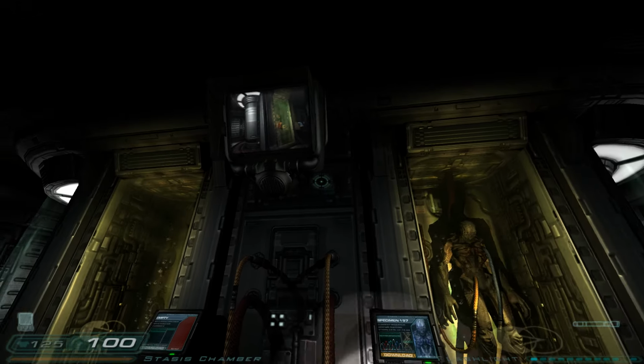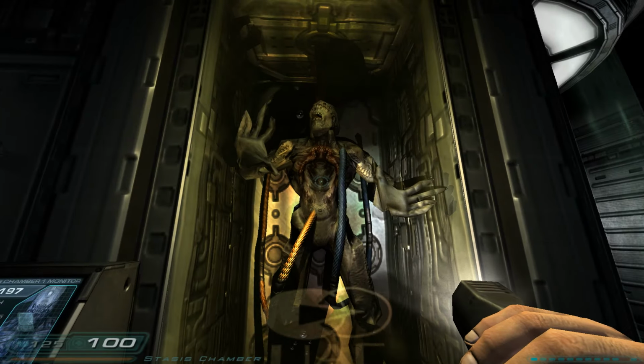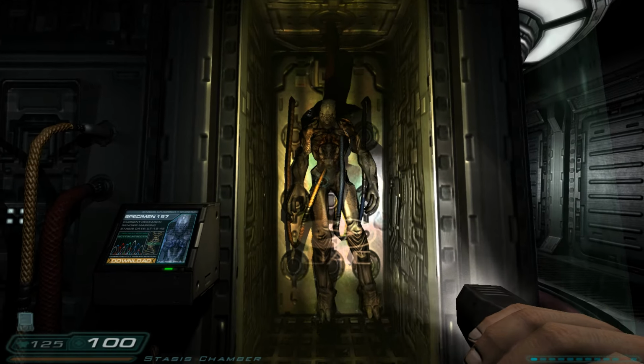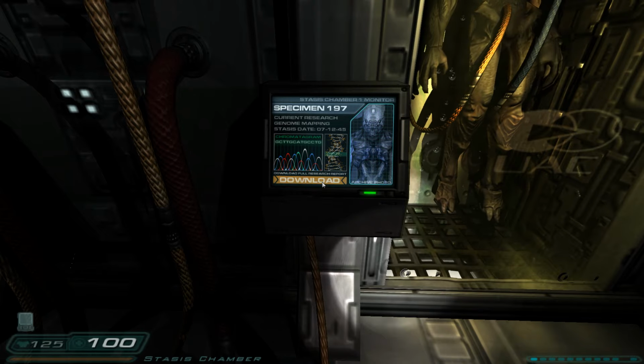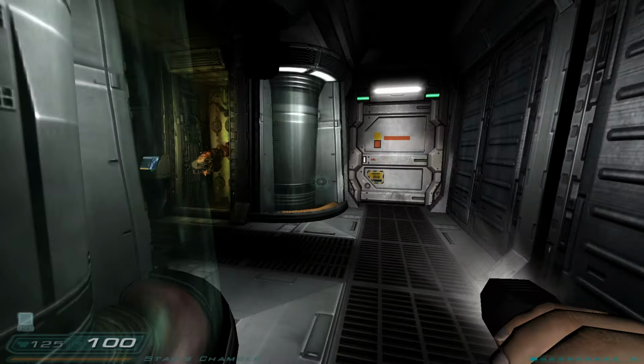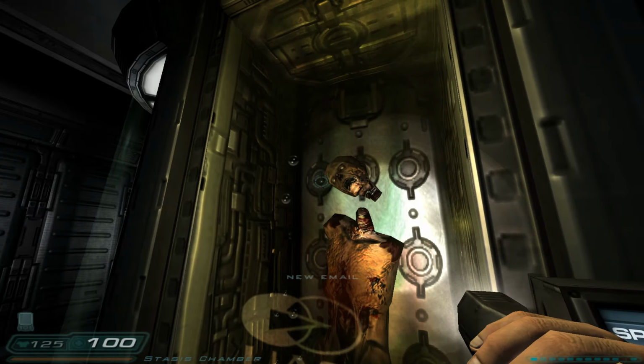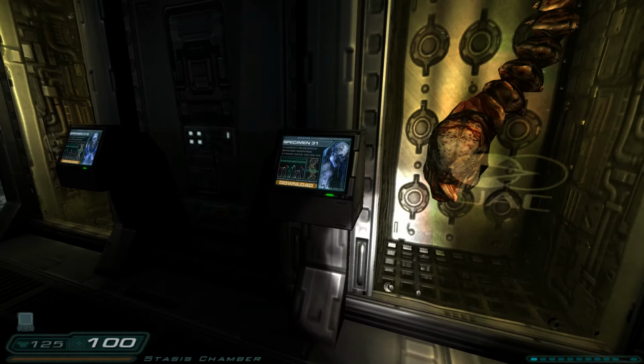The Delta Complex Stasis Chambers. This facility was constructed to house and store extra-dimensional beings, which were recovered during some of the first teleporter tests originating from Delta Level 3. While little is known about their native environment, the specimens appear to be carbon-based lifeforms with extremely high heat tolerances.